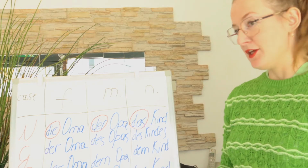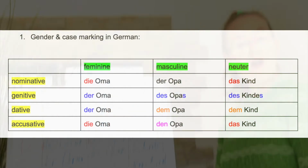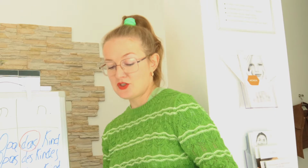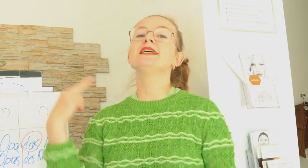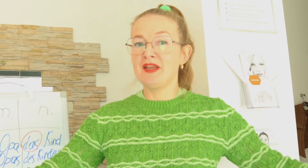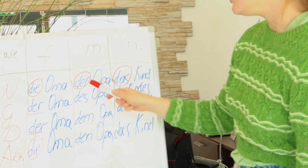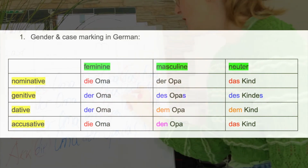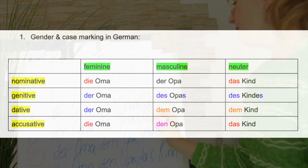If you've been paying attention, you might have noticed that die Oma in the nominative case and die Oma in the accusative case are identical, and that der Oma in the genitive case is identical with der Oma in the dative case. So, how can you memorize this information? Well, 2 times die Oma, nominative, accusative, and 2 times der Oma in the dative and in the genitive case. And this applies to all feminine nouns. I know, it's great news. Anyway, so what happens to the der article? We've got der Opa in the nominative case, des Opas, and please pay attention, we've got the S marker at the end of the noun, masculine noun, always.